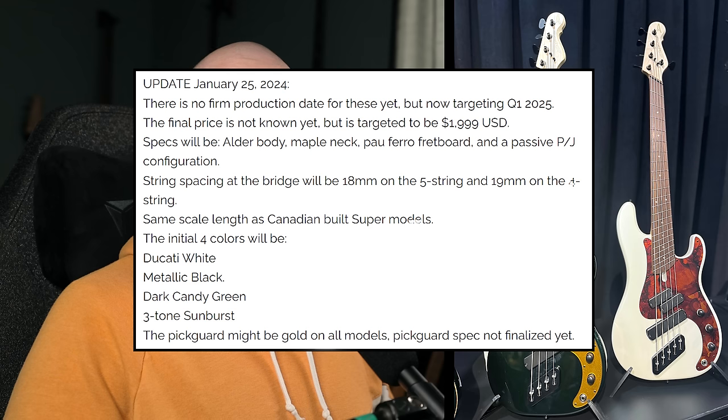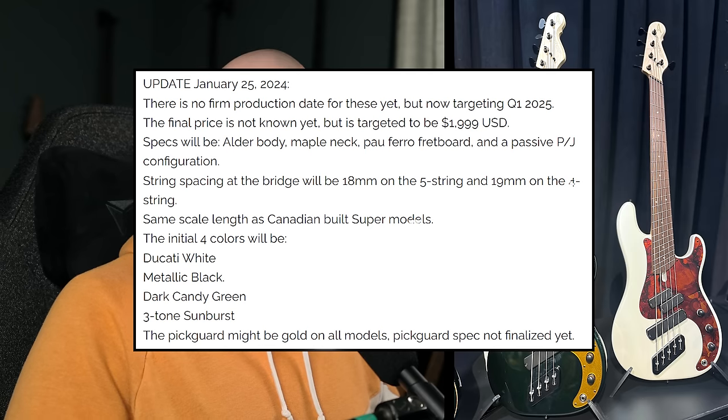Specs will be alder body, maple neck, Pau Ferro fretboard, and a passive PJ configuration. String spacing at the bridge will be 18 millimeters on the 5-string and 19 millimeters on the 4-string. Same scale length as the Canadian-built Supermodels. And with the initial 4 colors, you got Ducati white, metallic black, dark candy green, and a 3-tone sunburst.